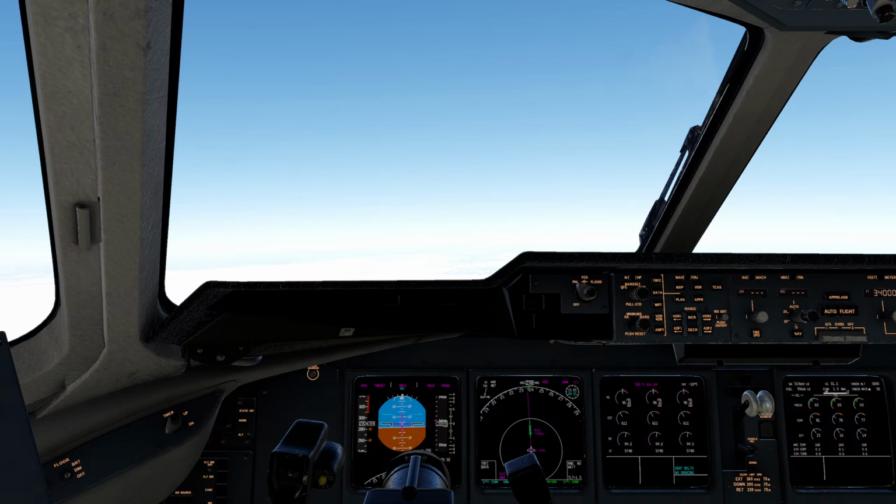Okay, we're about to capture the climb here. Autopilot's kind of struggling to get there. There's a lot of wind shift right now off the nose. It's kind of hunting it. Alright, there we go. Now we've captured the altitude.